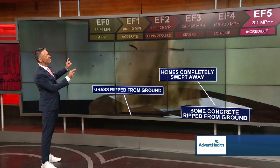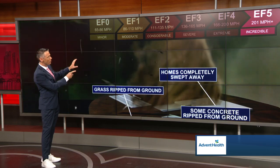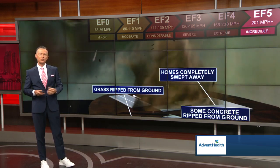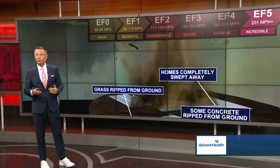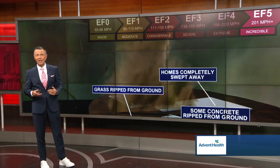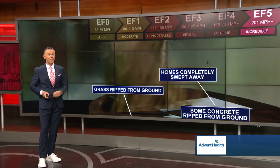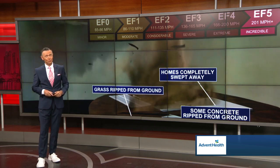This is the worst of it, and this is why in Oklahoma, Texas, Arkansas, Kansas, you see people building shelters underground, because underground is the only place that is survivable during an EF5 tornado. So that dramatic damage that you will see in that movie, it is absolutely possible.